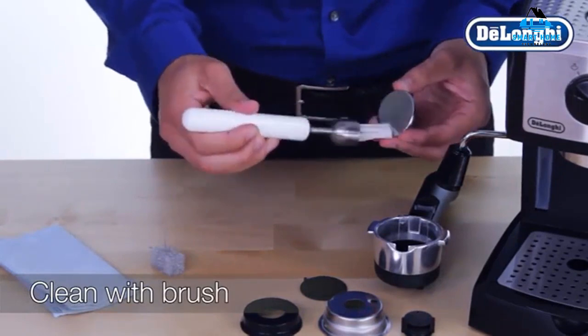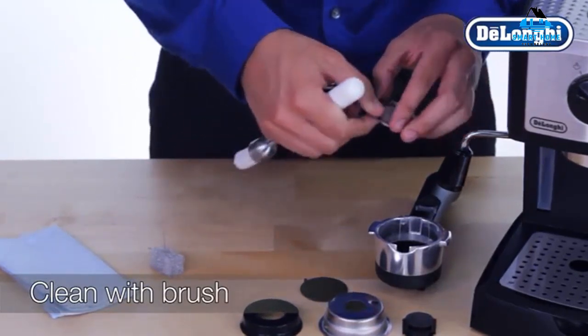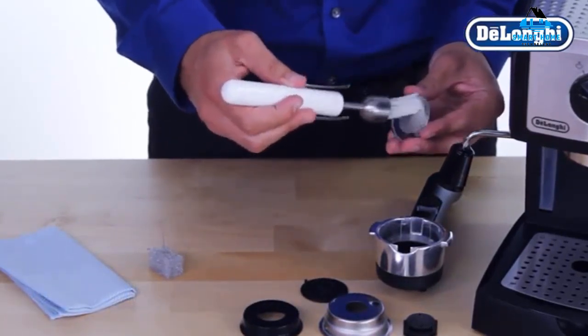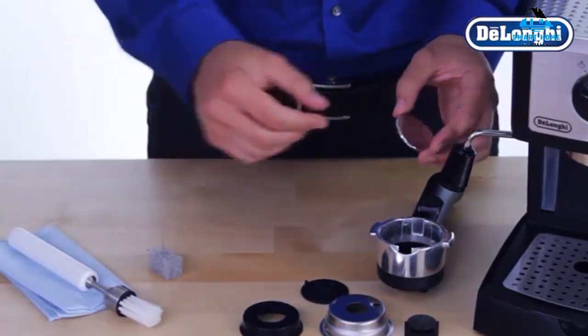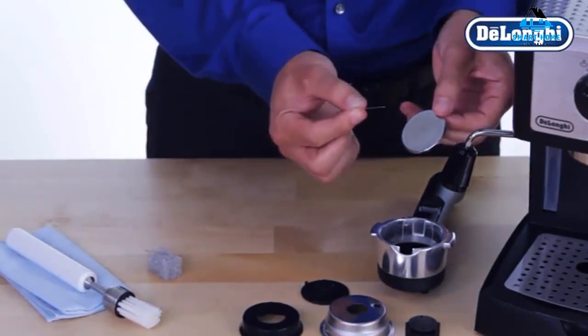ECP3420 can brew several coffee drinks: one or two espresso shots, espresso pods thanks to the 3-in-1 filter holder, or milk-based drinks with the manual frother. However, the steam wand isn't powerful. Oftentimes, I have to stop the frothing, wait for it to reheat, and then complete the froth, which is frustrating.